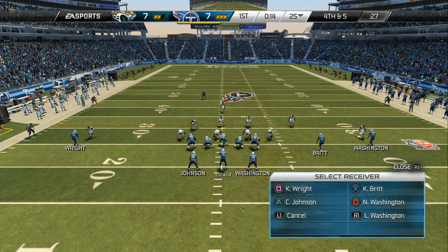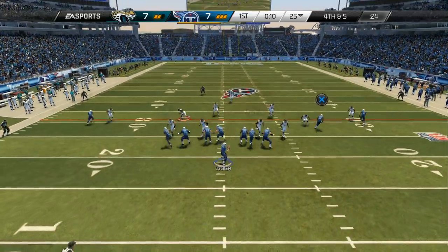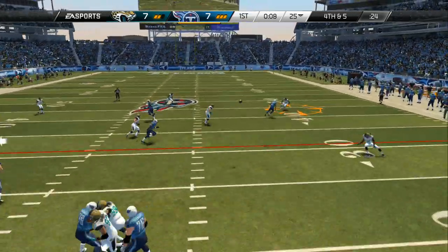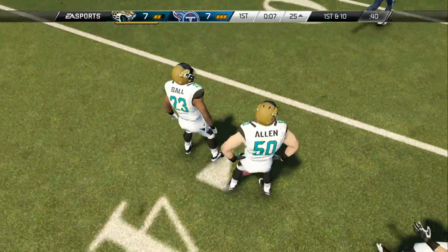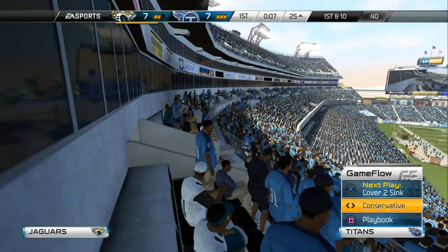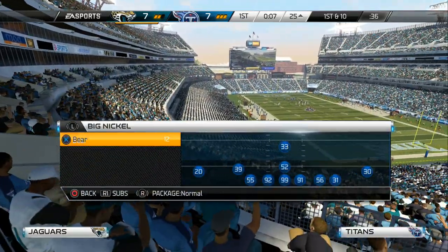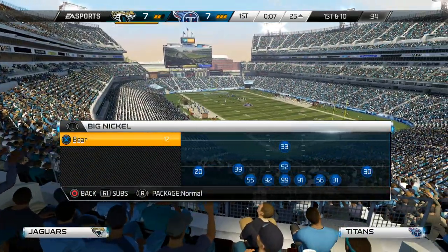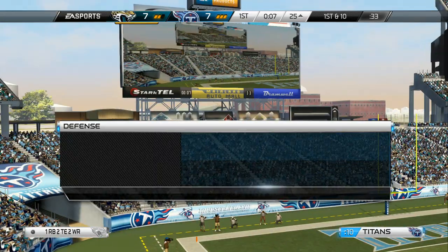Now we have fourth down. Locker's going to take it from the gun. Challenging the defenders to the right side. They fail to convert here on fourth down. Well, they don't get it on fourth down. That was a quick drive, wasn't it, Jim? That was just bad play calling, bad execution, and go to the sideline. That's where you deserve to be.